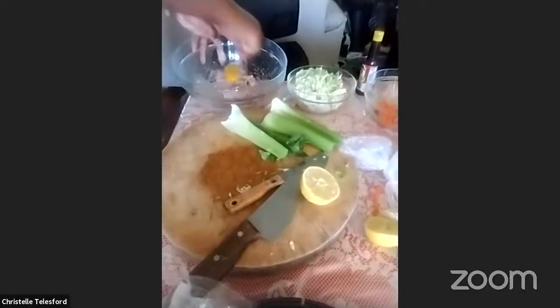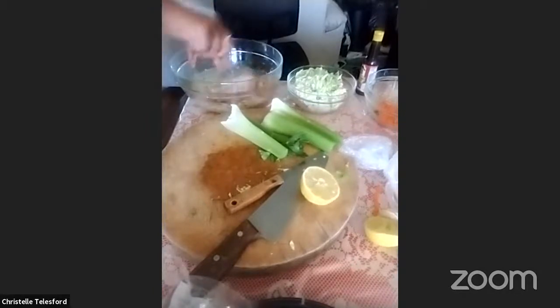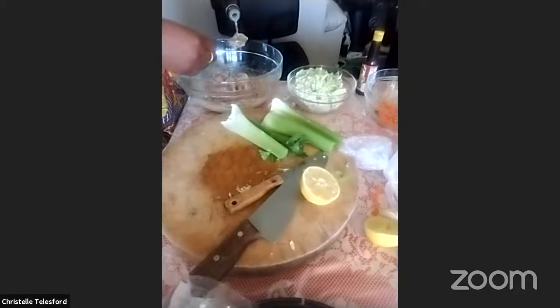What are we putting the egg in? Into the turkey. And we're also going to add into the turkey some olive oil, just a little bit. We're going to put 1 tablespoon of olive oil.